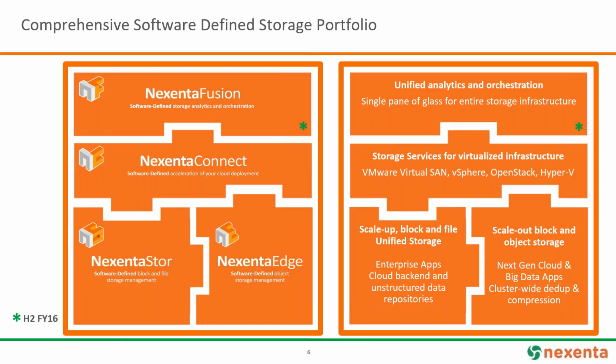For the virtualization infrastructures that are common in every data center, we have a product line that we call Nexenta Connect that integrates into those solution ecosystems. And later this fall, we're also launching Nexenta Fusion, which is our single pane of glass and orchestration solution for managing our own products.